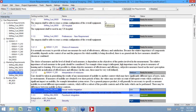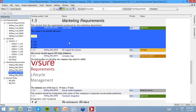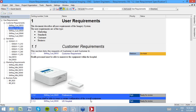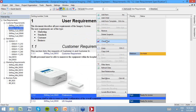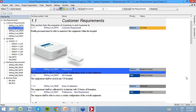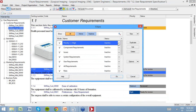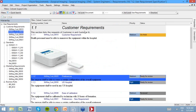So let's take a look at the traceability. So what we've done so far is including new user requirements. We have actually modified some requirements in our spec, like this one here. Let's check it back in, or check it out and make some other modifications. So a way of finding out what elements have been modified is by highlighting in red the suspect links, or those elements that have been touched.